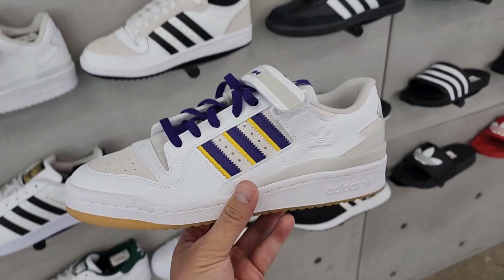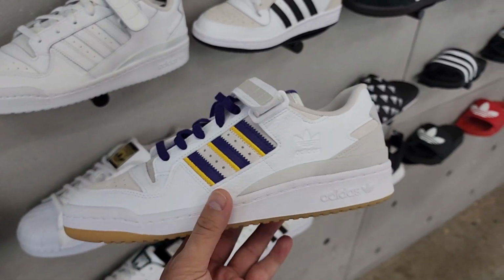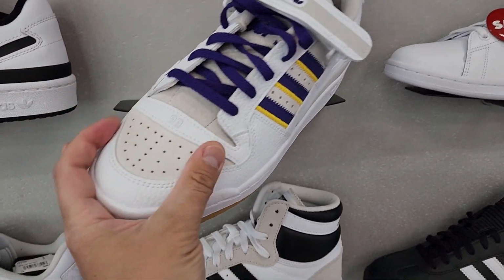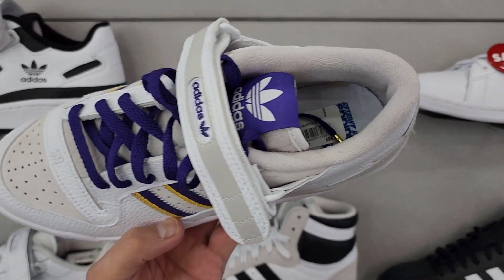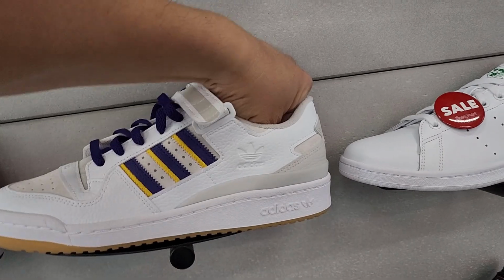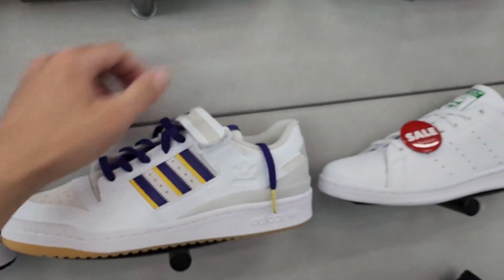How dare you guys not buy these so they end up at the clearance store? These are so dope, the Forums. Man, this is so ridiculous. The material's just so amazing on these. 100 for those. What, 95? 95 for those. Even comes with the metal tips. These are just so fire.